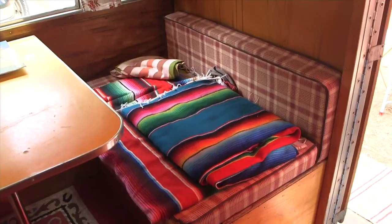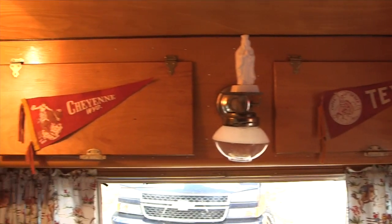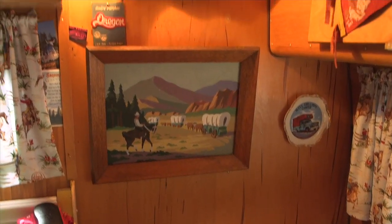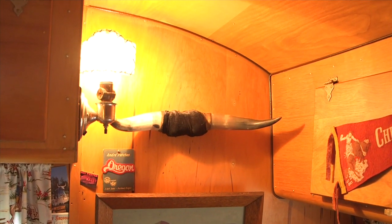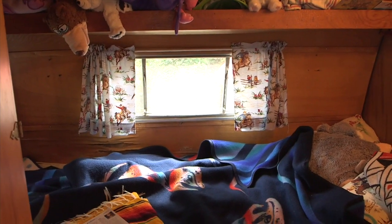This is a 1954 Aloha travel trailer. She's partially restored. She has original interior. She's 13 feet long. 1954 is the original date of production, so she is as old as they come. And she's built in Aloha, Oregon. They're made super sturdy to withstand the Pacific Northwest weather.